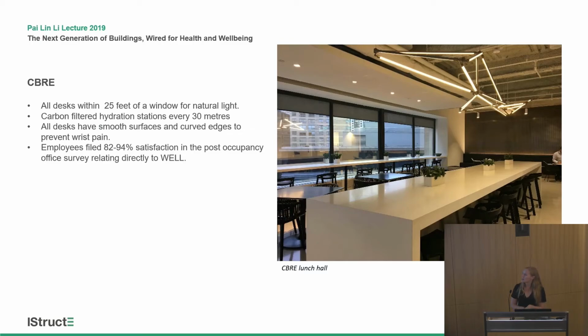And this was the only office building that I visited where it actually was complete and WELL certified already, and I got to talk to the people in the office and get a perspective of how they think WELL certification has affected their lives. And it was all positive. They all said to me that they felt a lot healthier since the interior of their offices had been changed. They said they thought this was because of the lighting and the reduction in CO2, and they just felt a lot more productive throughout their working day.